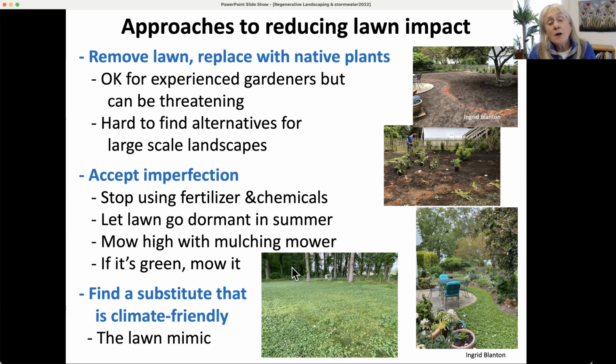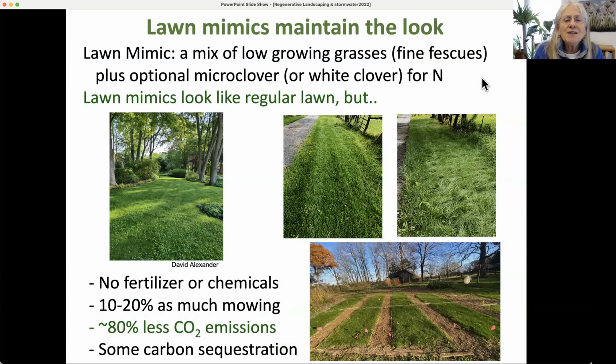If you want to reduce the environmental impact of your lawn and have it look a lot more perfect than this, you need to find some substitute that's climate friendly. And I call this the lawn mimic, these low input grasses. Lawn mimics are good because they maintain that look of lawn, green, low, somewhat uniform and nice looking. And these lawn mimics are a mix of low growing grasses, which are fine fescues. These are not native, they are introduced, but they are very useful environmentally because they do not require a lot of fertilizer or mowing. You can add microclover, which is clover that has fewer blossoms and smaller leaves, or just regular white clover, both of which add nitrogen to the soil. And the great thing is they look like regular lawn.